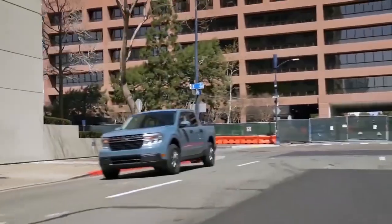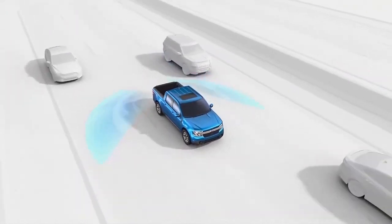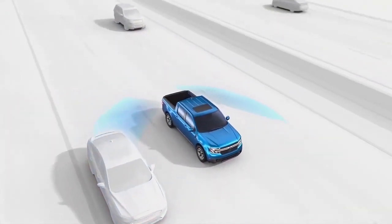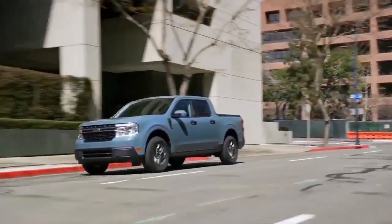The other exciting thing is that Ford expects the hybrid to carry EPA ratings around 40 miles per gallon. Of course, that's still pending, but it's enough to ensure that the Maverick is viable both legally and commercially. Incidentally, the lithium-ion battery pack itself continues to be supplied by Panasonic, and that pack is identical to the one used in the Escape hybrid.